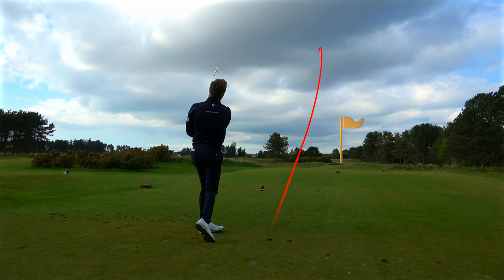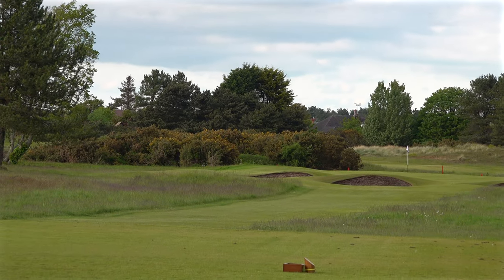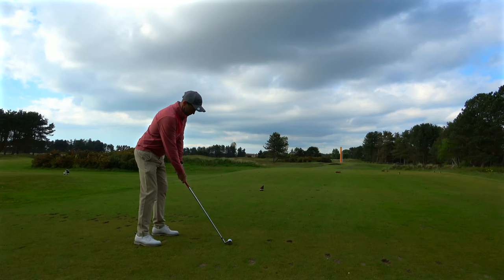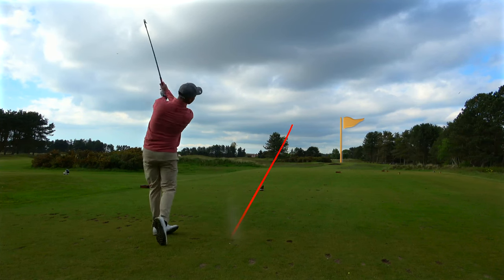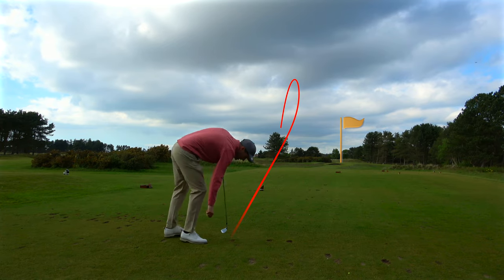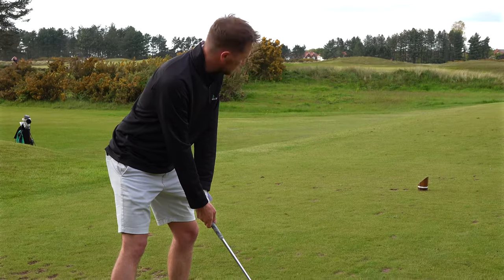Lovely strike. Just turning over to the left. Basically, you do not go right, you go left. Oh, it's gone a tiny bit long and left. Getting a bit armsy, you know. Over that tree. Just right a bit.